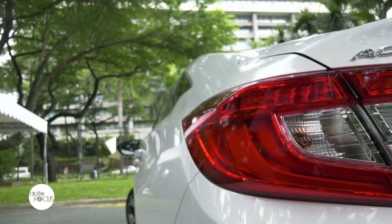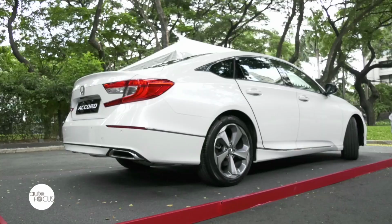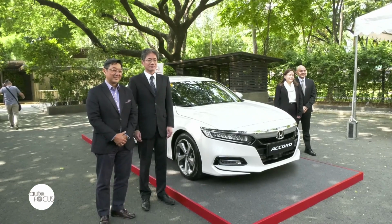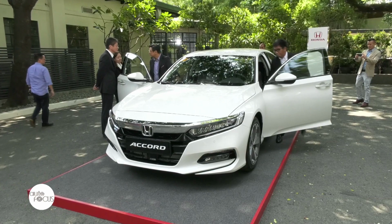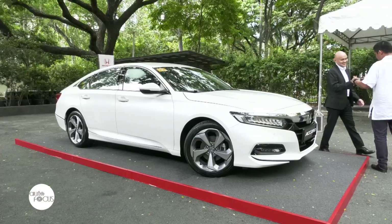The all-new Accord is available at all 38 Honda Cars dealerships nationwide with a suggested retail price of 2,288,000 pesos. Primarily, we are targeting the businessmen and company executives who are looking for a comfortable, premium, luxury, and reasonable vehicle for their daily use. I would like to invite all the televiewers to visit our dealers nationwide and our website at hondapil.com in order for them to know more about the features of this Honda model.